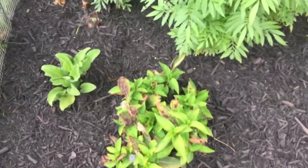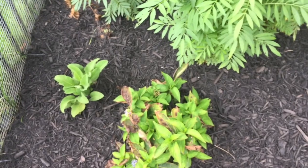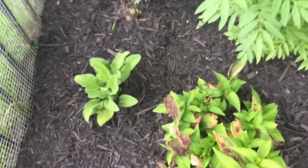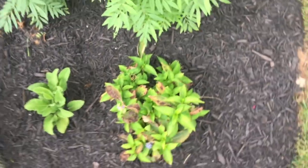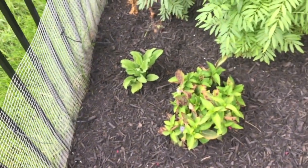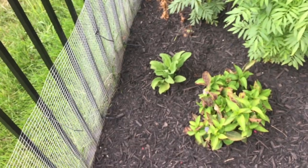So here, this is a lace cap hydrangea. I planted this in scorching heat, and this was not mulched, so it took a bad hit and has quite a bit of sunburn. But I think hydrangeas are good plants and are very good about bouncing back. I think it's coming back. There's a tiny bloom there, and of course this bed is mainly clay, and I did not really do much in terms of tilling it or anything. All I added was a layer of compost.